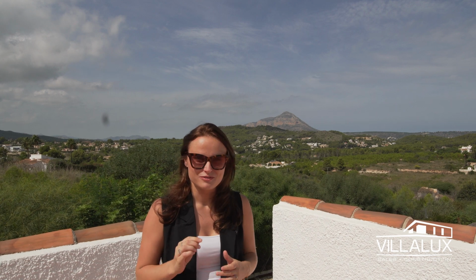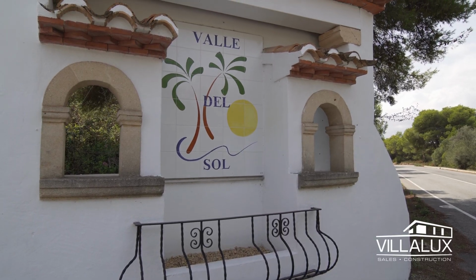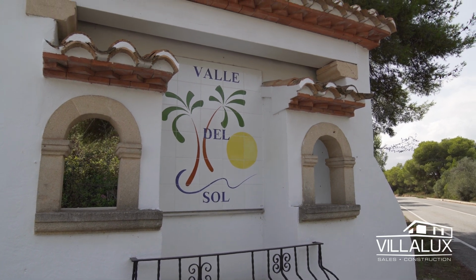So the property itself was built in 1981. It's since then been completely reformed, so it's really nice from the inside as well. And location is something I want to talk about first of all, because the location is just really good. It's in Valle del Sol, an area just past Sol. It's about a 5-minute drive from the Javea Arenal, where you can find the beach, restaurants and bars.